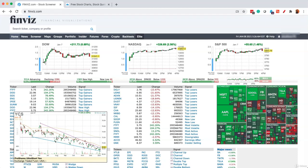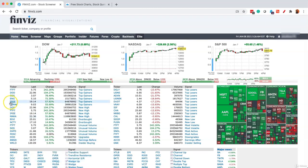So let's jump straight into FinViz. FinViz is a website that has a lot of information that investors can review to make decisions whether to invest or not in a particular company. The homepage you can see here has a lot of information, but we don't want to have a look at this today. Let's just go straight into the screener section.